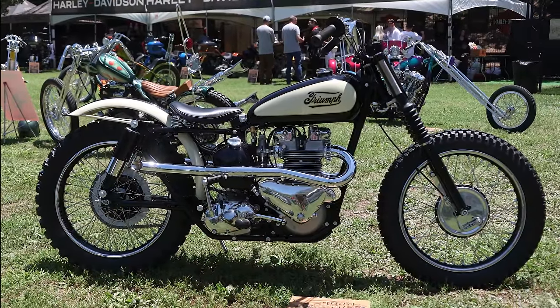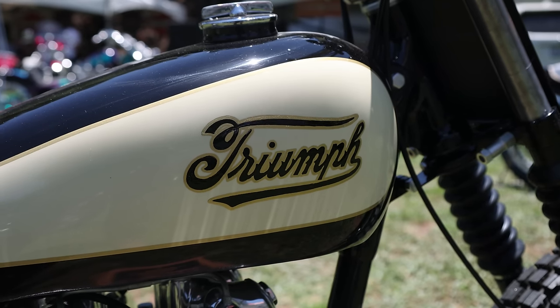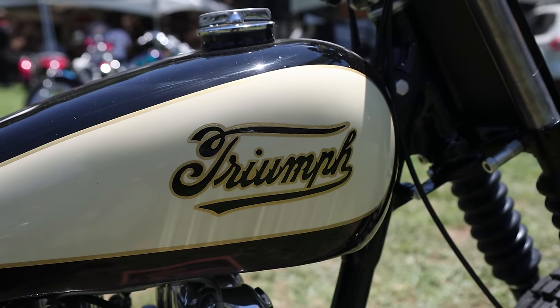I've always been a Triumph guy since I was a teenager. I've restored many British motorcycles in my time, but Triumph being the majority, I specialise mostly on Triumphs. I also build Nortons and BSAs, but I'm a Triumph guy, as they say.